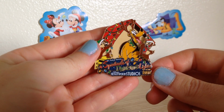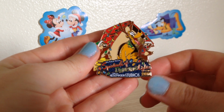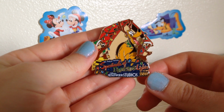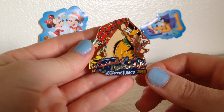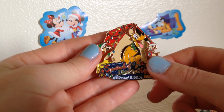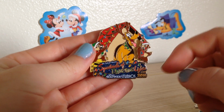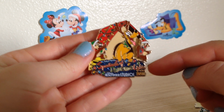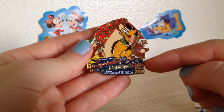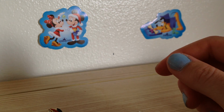The one time we were at Disney at Christmas time was in 2011. We went to Walt Disney World. So I have this Osborne Family Spectacle of Dancing Lights with Pluto and Chip and Swinging Dale. And I believe this one is a limited release. I was really happy that we were able to see Spectacle of Dancing Lights, since it has since been replaced with a new Christmas nighttime show at Hollywood Studios.